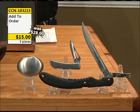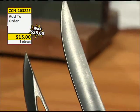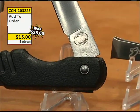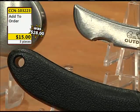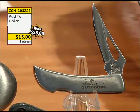This is the cousin to the Woo of the Week. Bob, we've got a big fillet knife. That is a folding fillet knife. Then we've got the stainless steel lockback. Then we've got the soapstone and the fishing tool. And that looks like a lockback on that fillet knife. Yes, that is a large locking fillet knife.